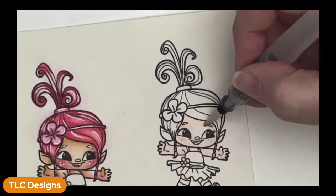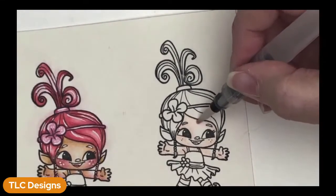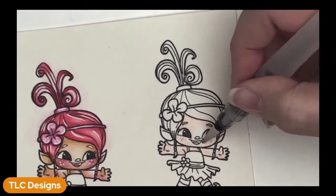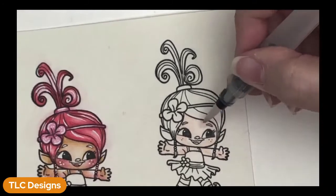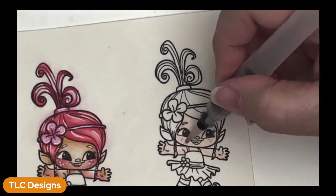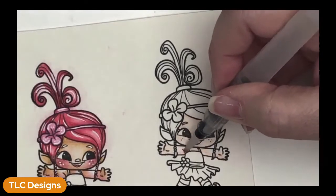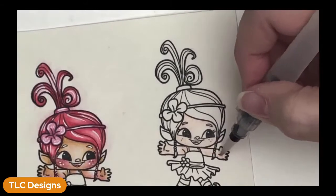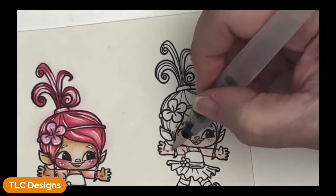You can see now what the water does is dissolve the actual pigment that's inside the pencil itself. The pencil is a dried form of pigment paint. It comes out a little chalky like a colored pencil would. But when you add water to it, it dissolves and becomes fluid paint.